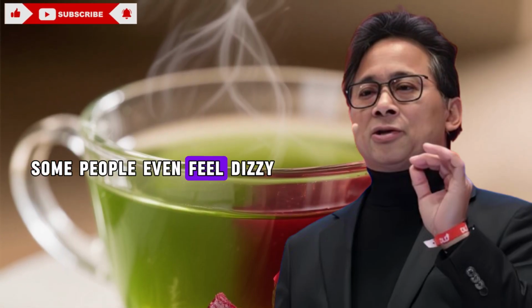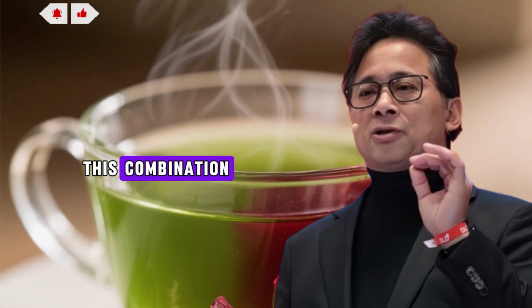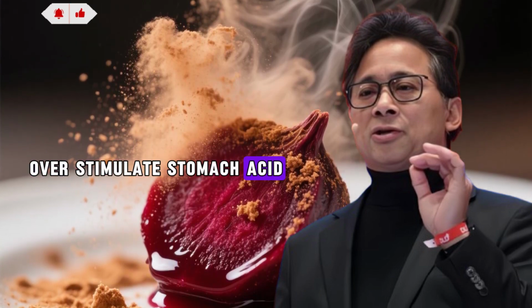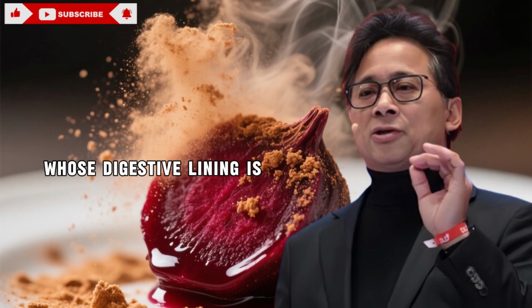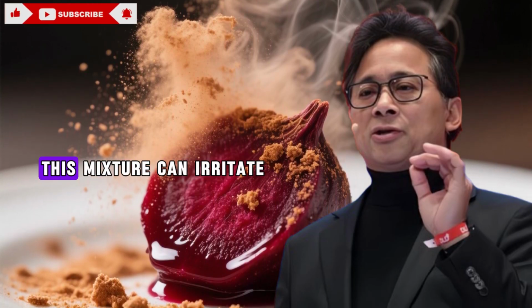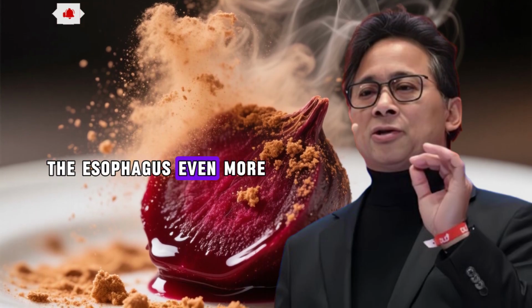Some people even feel dizzy or weak after drinking this combination. This happens because the acidity can overstimulate stomach acid, especially in older adults whose digestive lining is more sensitive. And for anyone with reflux, this mixture can irritate the esophagus even more.